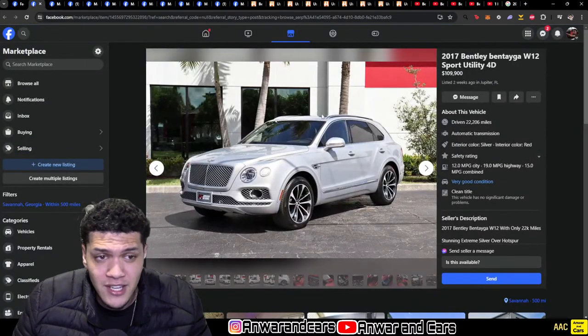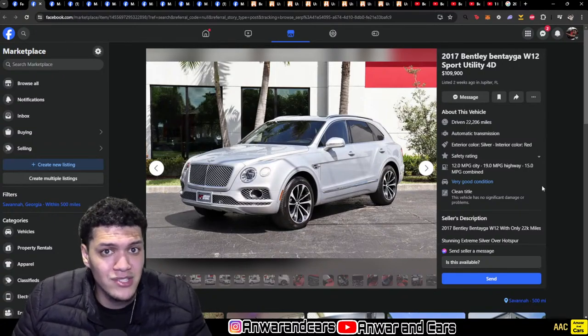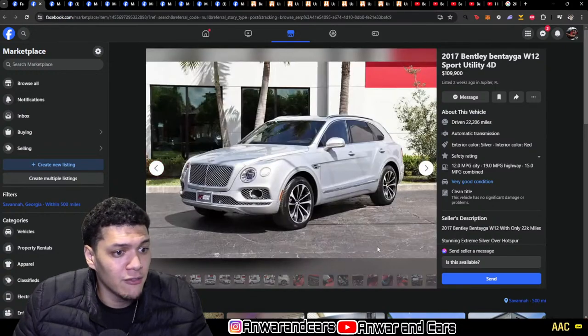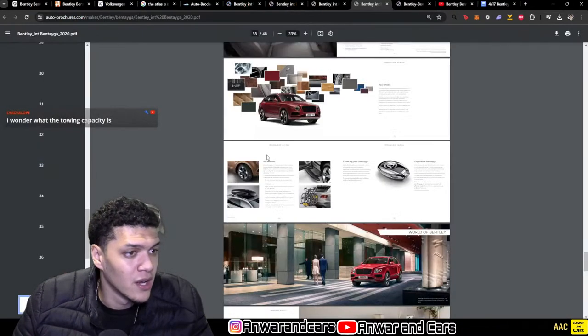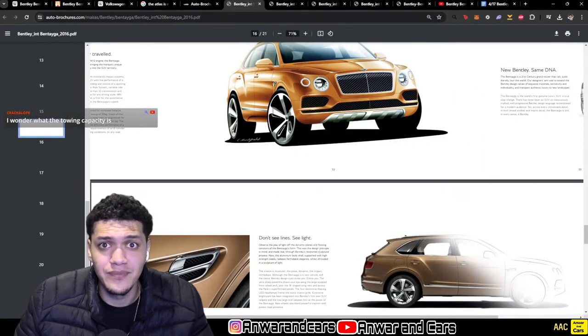So let's look at our first example. We have a 2017, first model year, only 22,200 miles. This one is in a silver. So let's take a look at what spec we have. Okay, these wheels, I'm going to be honest, I don't remember the wheels. So I'm going to have to keep this on the side.